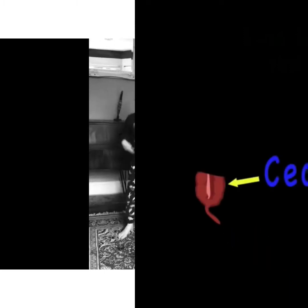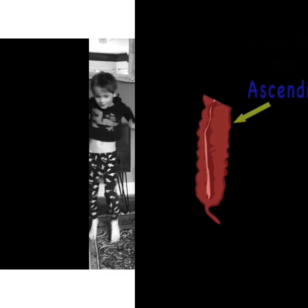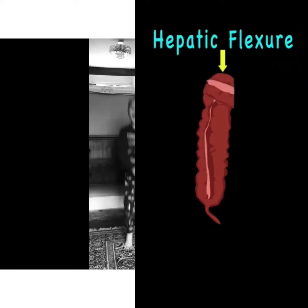We'll start at the tip of your appendix, attached to your cecum. The next part of my tubular shape is the ascending colon, which leads to the hepatic flexure, so you're learning in this song.